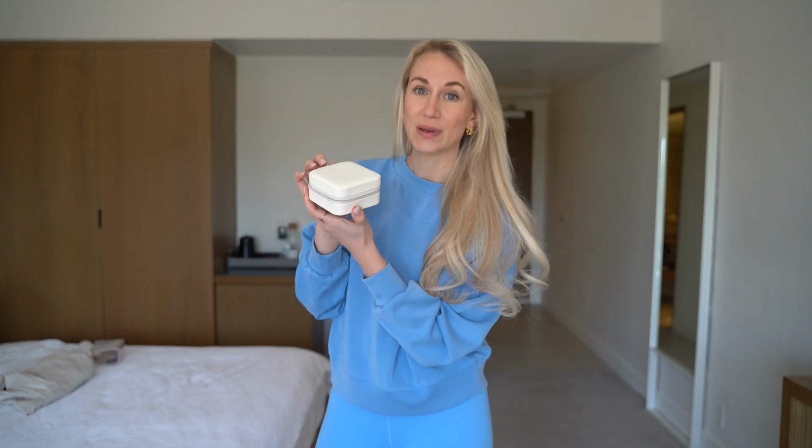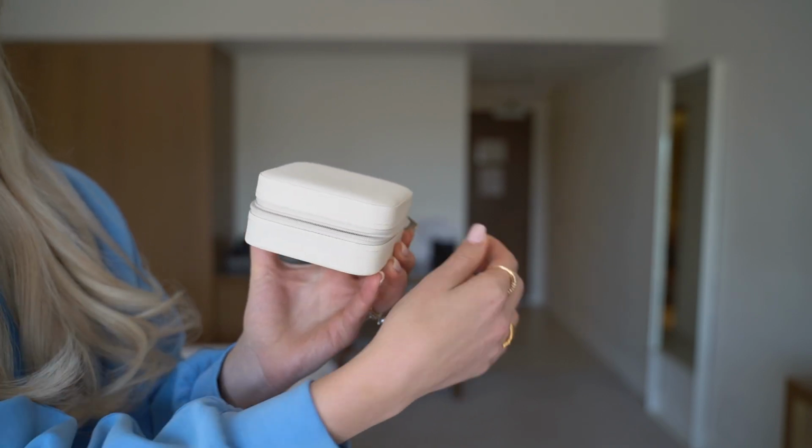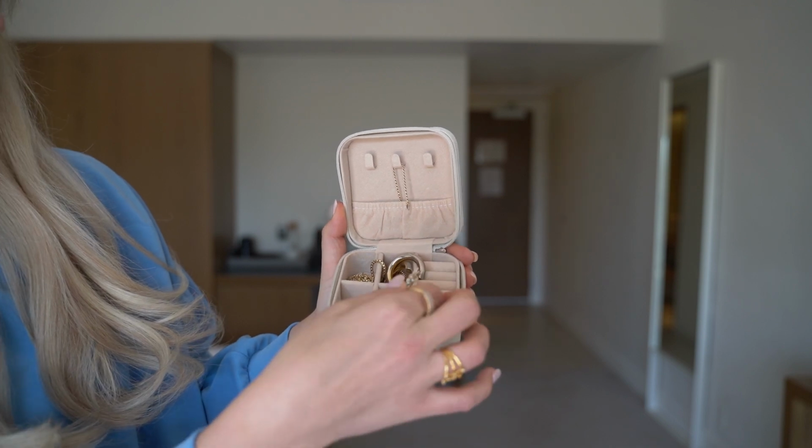But I wanted to show you this because of the travel case. I just bought this off of Amazon, and honestly, it has been the most incredible thing. I think it was around $10, which blows my mind.